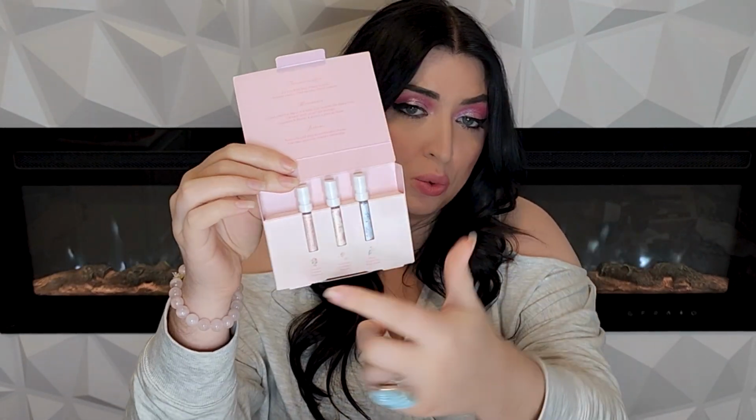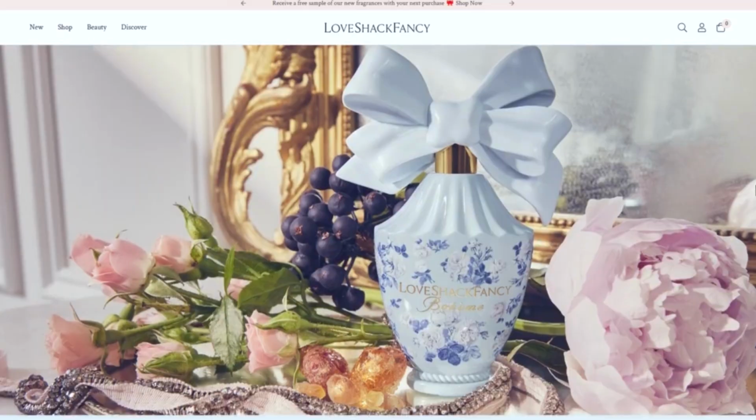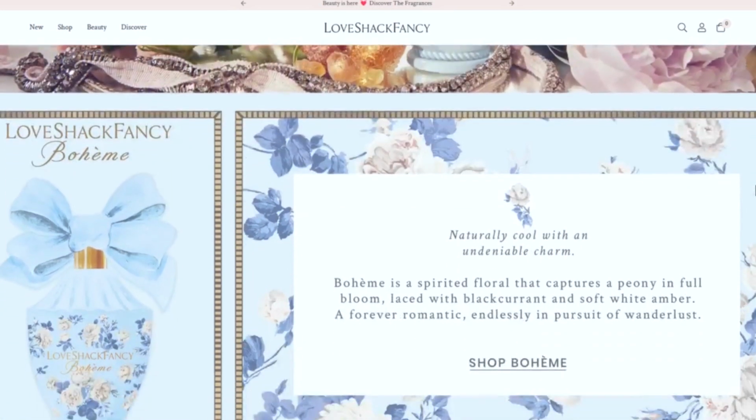So this is the perfume library. You open it up, and there's one sample size of each. I purchased this for a measly $15. Inside we get a description of each perfume, and we're going to start out today with the one I like the packaging on the best, which was Boheme. So this blue one right here, as you can see on the screen, very Edwardian looking, very over the top.